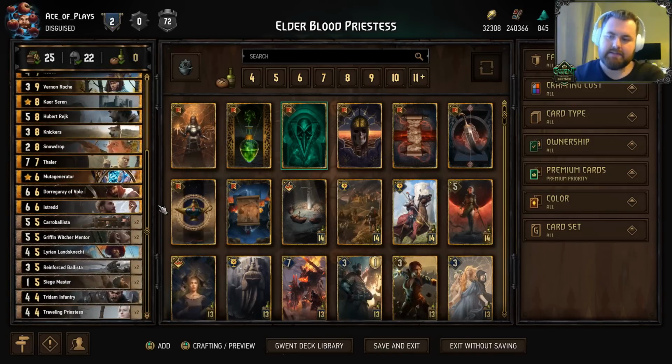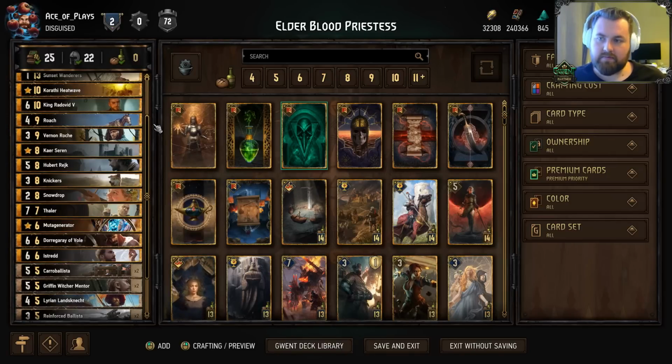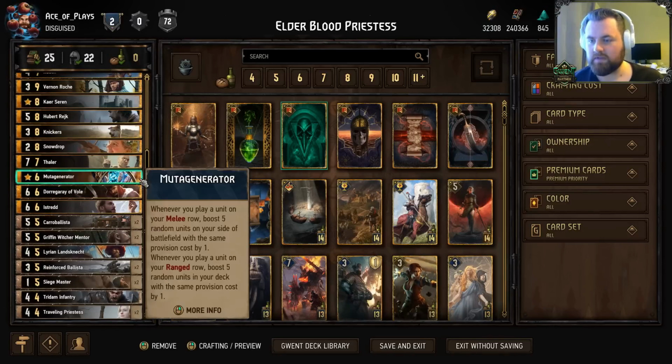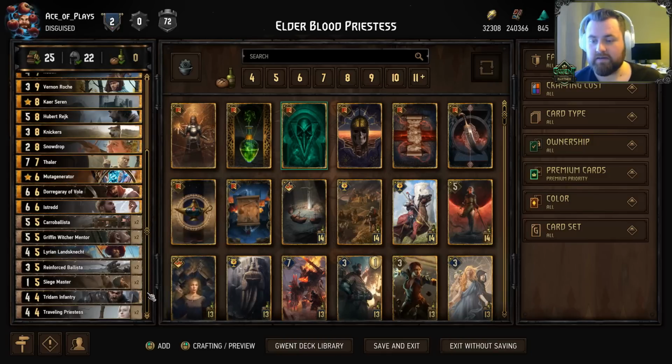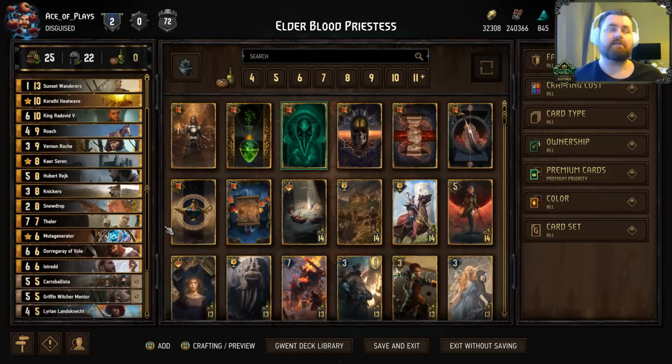I mean, as is to be expected of a deck like this, it's incredibly consistent. You know, we have a lot of these thinning tools which we can reliably run because they'll never break, right? We'll always be able to shuffle them back in. And we're getting crazy points from cards like Snowdrop, Istrid, Muted Generator, and obviously this combo. Yeah, incredibly consistent. The only issue that I had, you know, was obviously against Nilfgaard.